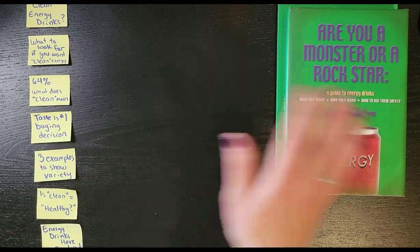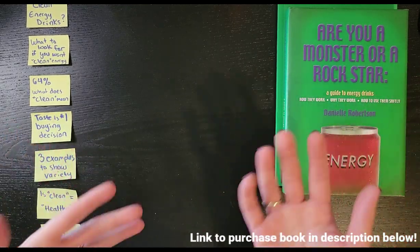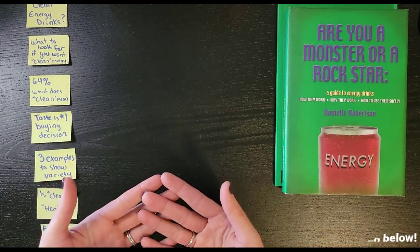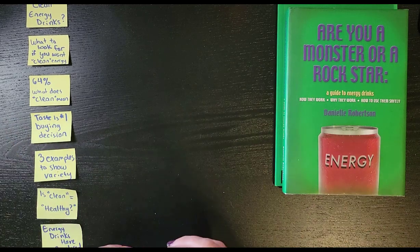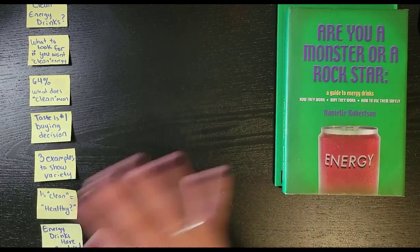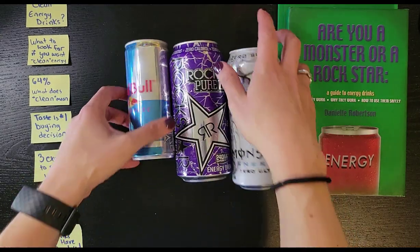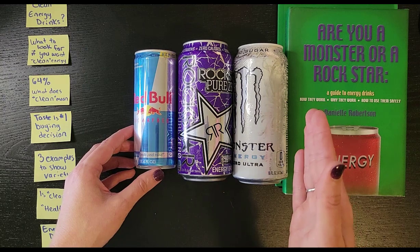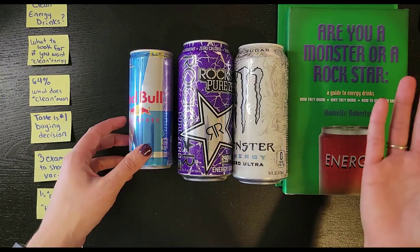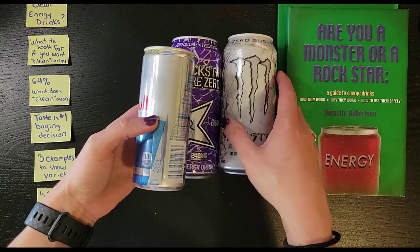Of course, when I first published this book back in 2010, and when I first started studying energy drinks back in 2003, I mean early 2000s, energy drinks have evolved considerably. Usually when people hear or think of energy drinks, they think of the stereotypes, but energy drinks have evolved, and so there's a huge variety on the market.